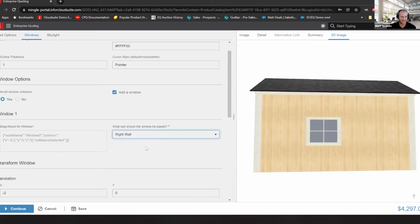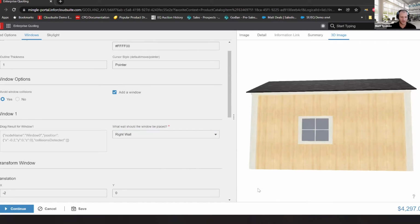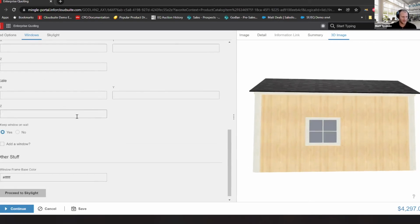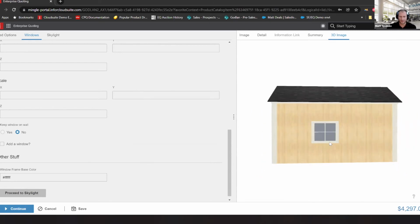And then did it detect any collisions? So what are collisions, right? Well, what I can do here, you can see down here, I can say, hey, do I want to keep this window on the wall? Yes or no, right? Well, you probably want that, but if I turn that off, I can move this window wherever I want, right?